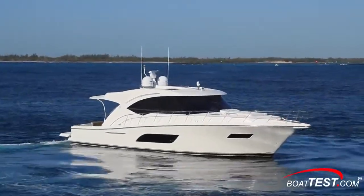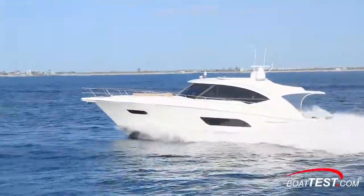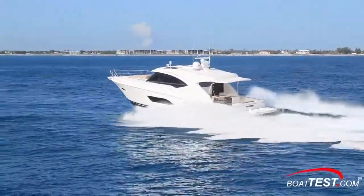Overall, she's got a masculine look that we find appealing. The extended brow over her windshield, along with the hardtop and its extension covering the aft deck, both certainly add to this effect, and both are features that seem to define the brand.